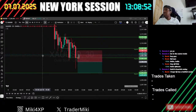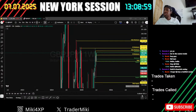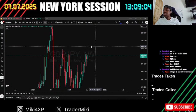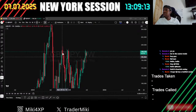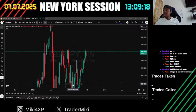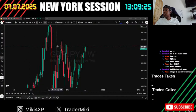I hope GJ has a bullish week. It's starting off well. Actually looks like a weekly continuation pattern on pound yen. Only thing is, it has to break above this weekly resistance, which is pretty strong. But look, every time we've come up to around 198.5, we've had these strong pullbacks. So look, October, we got up here, big pullback. How many pips is that?